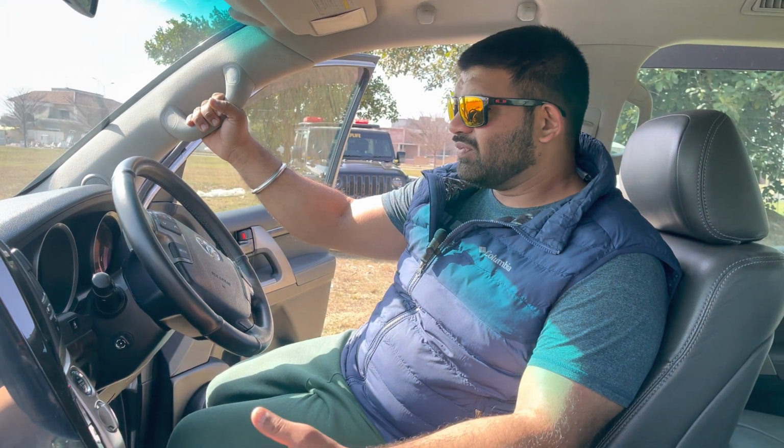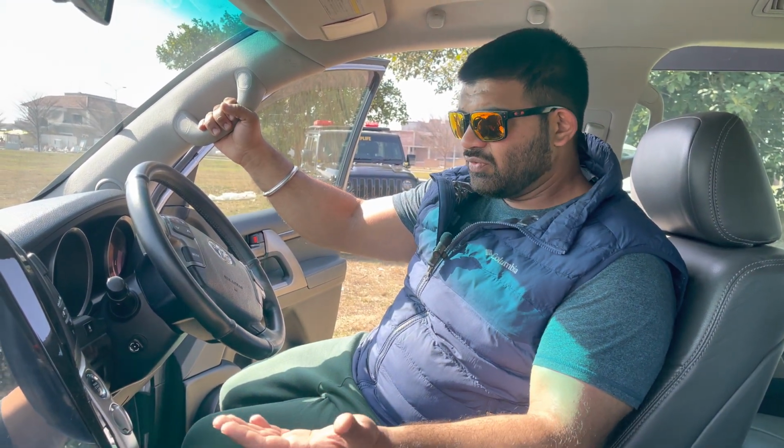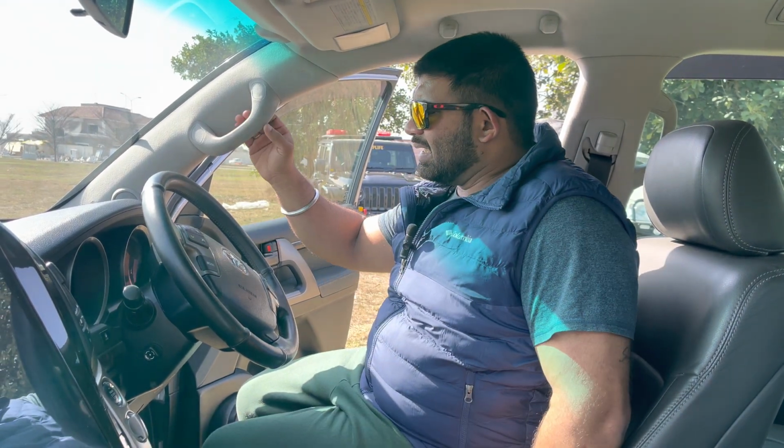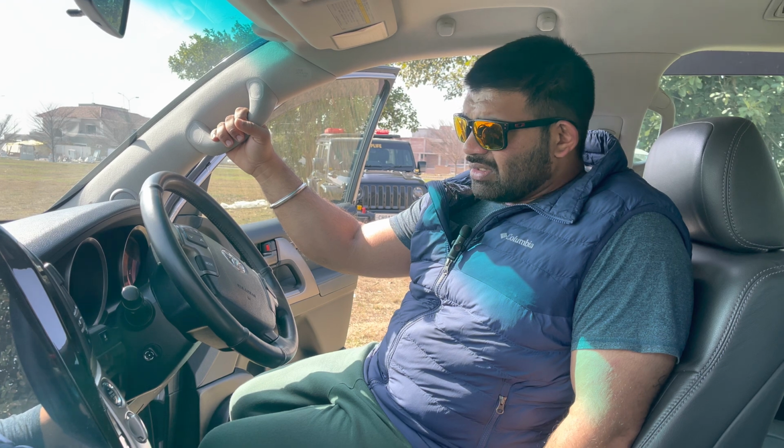It's got the 5-speed automatic transmission, very reliable. 4x4, that is your shifter for 4x4. It's a simple knob, and that I feel is all.